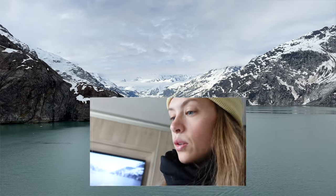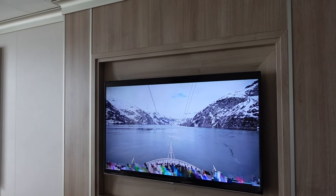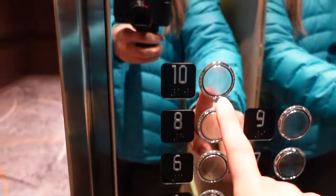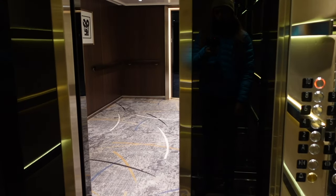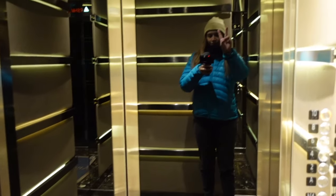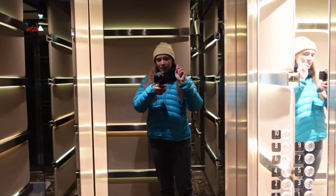The cool thing is too, in the room here, they have a bow camera on the actual TV, but we're gonna run upstairs and try and catch on the starboard side the glacier that I missed. Let's turn the TV off. You have to grab your key card too, always. I've already locked myself out once because it just sits in to get light, so let's go. Normally I take the stairs, but I'm not feeling 100% and we gotta go, and my camera's dead, no!